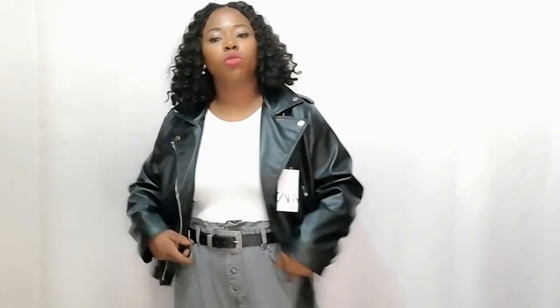So let me try. So, I have this leather jacket. It's amazing anyway. I love the fit. I love it. It goes with these Zara baggy jeans. You see how it is? I love the vibe of this outfit.